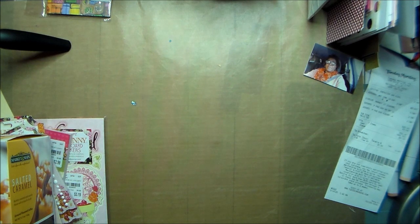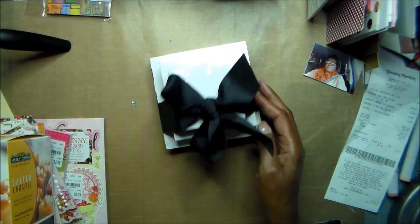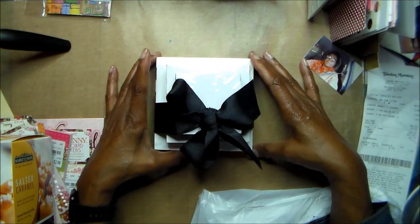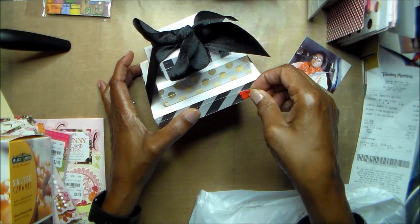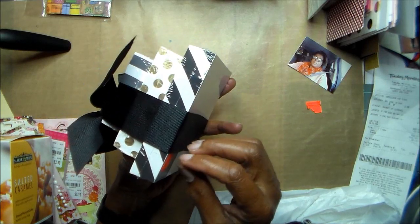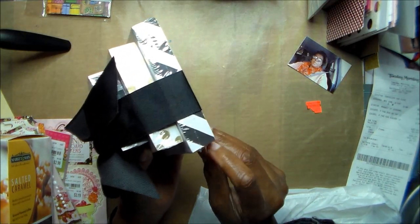So Hobby Lobby, they had some stuff in clearance, and I didn't buy a lot, but I have a friend who is a paper addict. And so this, it was $1.99 for this in the clearance. And there are three different stacks of papers. And this is going to be one of her Christmas presents. So this will go in my Christmas bag.